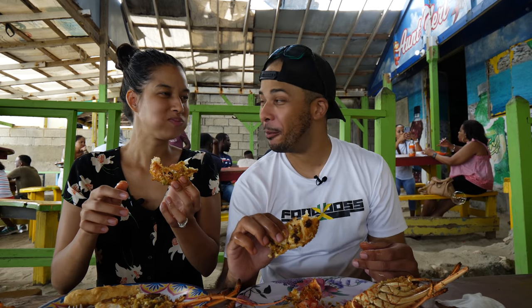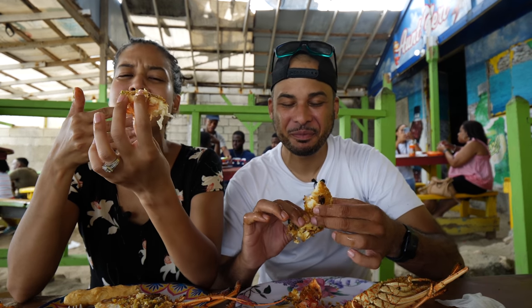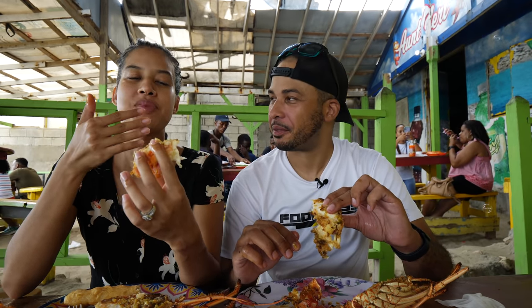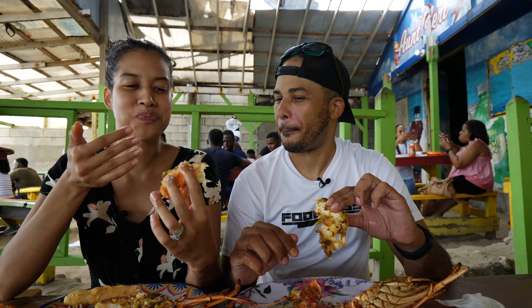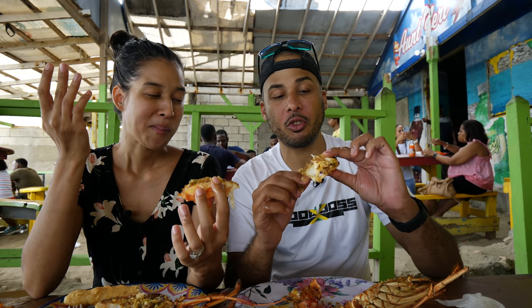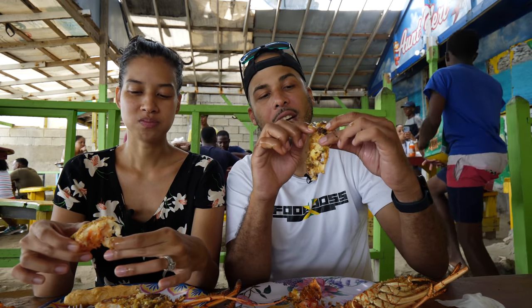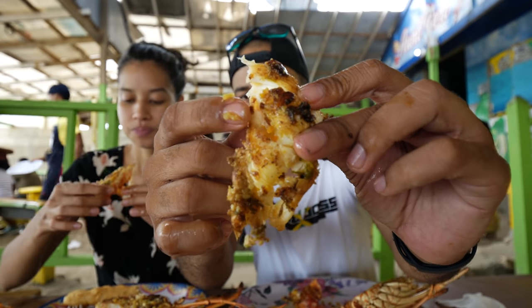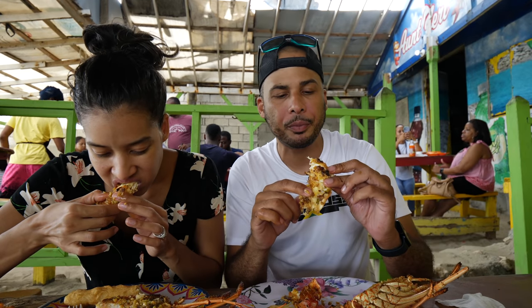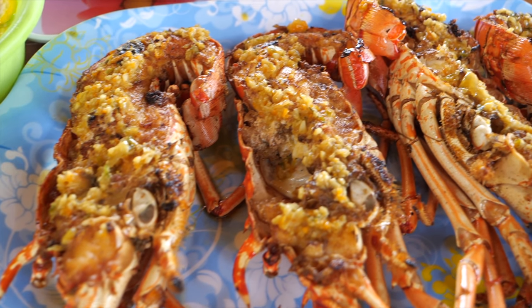I thought Escovitch was good, but wow. This, the garlic. The sweetness of the festival and that salty garlic of the lobster. Savory and sweet. The combination is beautiful. Yeah man, it just goes perfect. It's so cooked, it cooks so perfect. And you always hear me talk about the flavor pockets. Those little dark spots, that's the bomb right there. That's where all that flavor comes from, when that pops. Oh man, the seasoning that's on it is absolutely perfect.